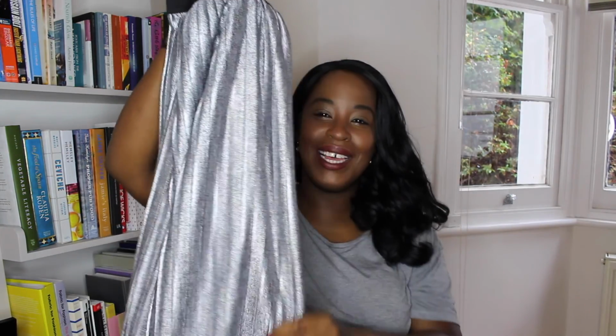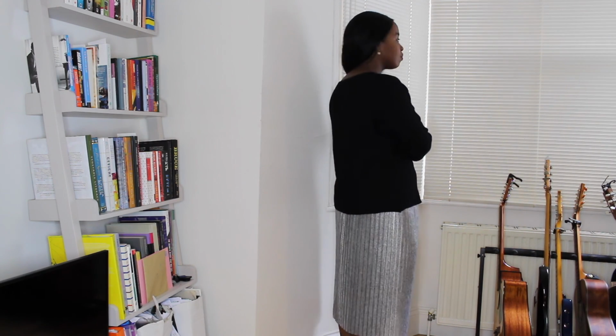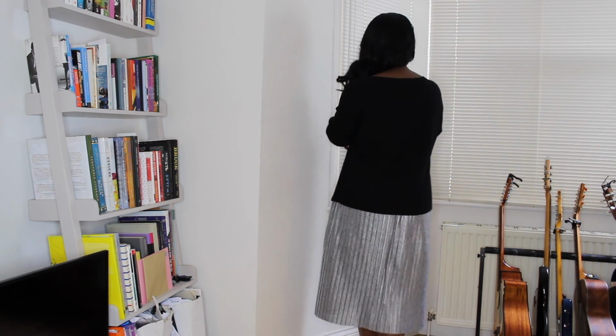So I was able to go through everything and pick up a few bits that I felt would fit into what I'm looking for autumn winter 16. I've talked to you about my love for metallics and incorporating those into my wardrobe this season, and also my love for pleated skirts. So what better than a metallic pleated skirt? I really love this. I could see myself wearing this to Christmas parties in December. I could also see myself keeping it quite casual and wearing it with just a black knit and some trainers. But it's just really nice.